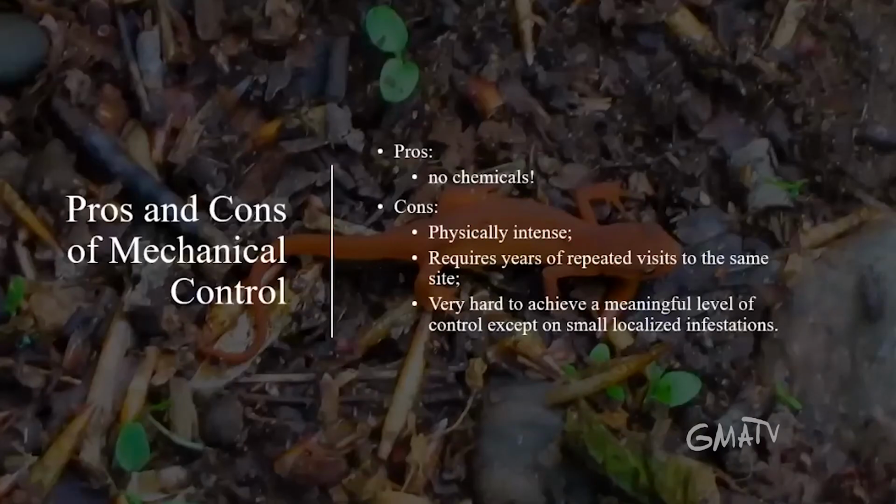So the pros and cons of mechanical control. The pros are obviously that there are no chemicals involved. The cons are that it's physically intense. It's going to require years of repeated visits to the same site. And it's really hard to achieve a meaningful level of control, except on small localized infestations.